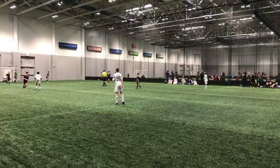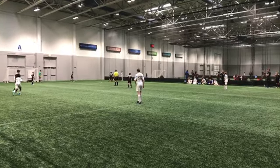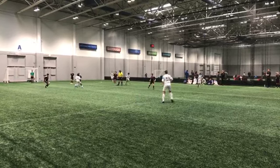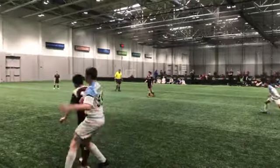Yeah, North Suburban putting the pressure on. Let's see a little of the chess match going on here between Eli and number 71. Oh yeah, they were having some words with each other and then trying to match up. Eli tries to send that one up.